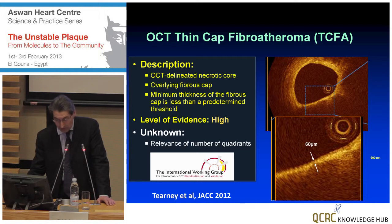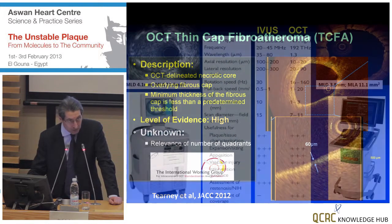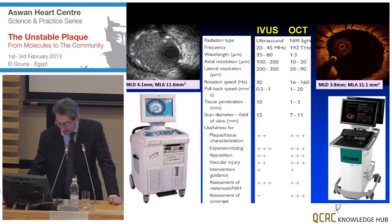lipid-laden plaque. You can't measure its thickness, you don't see the far wall. However, this information is not present with other techniques. I'm somehow sorry to say that I decided to skip a lot of other slides on this particular aspect, because I know this afternoon Dr. Antoniucci will speak about thrombus burden inside plaques with acute coronary syndrome, but I'm more than happy to rediscuss and come back to this in the question time.